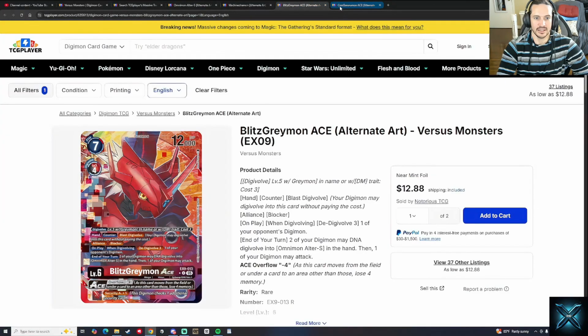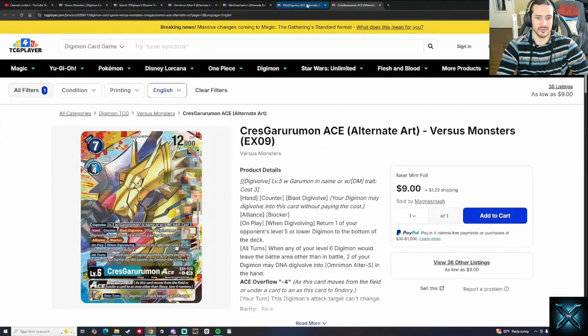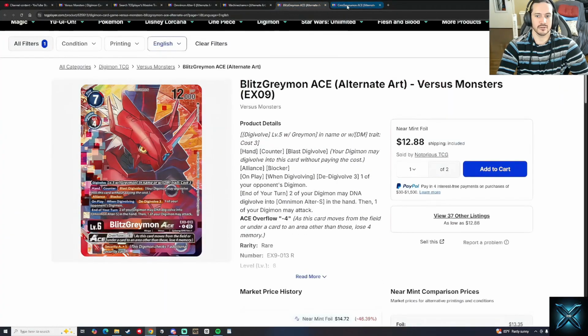And to be honest, the Blitzgreymon sitting at a market price of $13, I would pick both of these up right now too. You're not going to be upset getting both of these cards for under $15 because later they may go up that much.